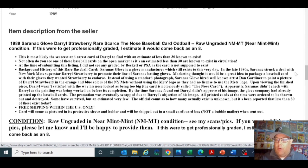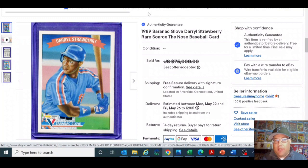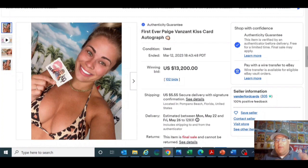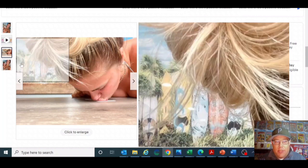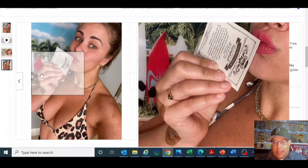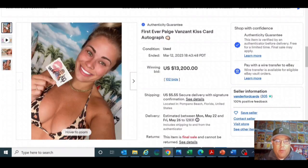All right. Whew. So we've gone through some pretty heavy-duty cards already. And I don't know, I may take a break, but this card, when I saw this, I was flabbergasted because people don't understand what this really is. I'm just telling you right now. The first ever Paige VanZant kiss card. Okay. On the surface, you got a photo of her kissing the card, so you know it's real. You have her kissing the card again, so it's a double kiss card. I mean, she's got some band-aids on and things are happening in the photo, but there it is, Paige VanZant. You don't understand, guys, why this card's so important.